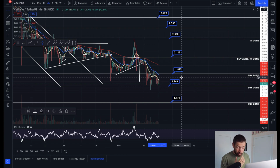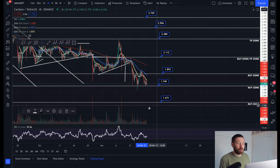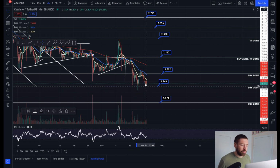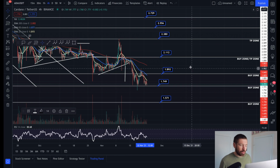So we're going to start here on the 4 hour for Cardano. It looks like we may create a little bit of a double bottom here. You can see we came down, we created a bottom, and we've created a second bottom. We've hit 3 of our buy zones. So currently, if you're dollar cost averaging with our buy zones here, your average price is sitting right around 1.91.